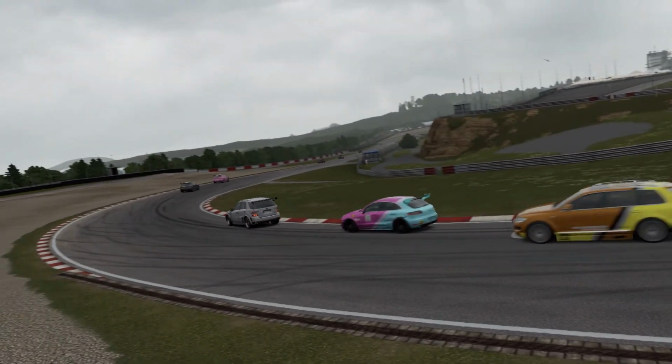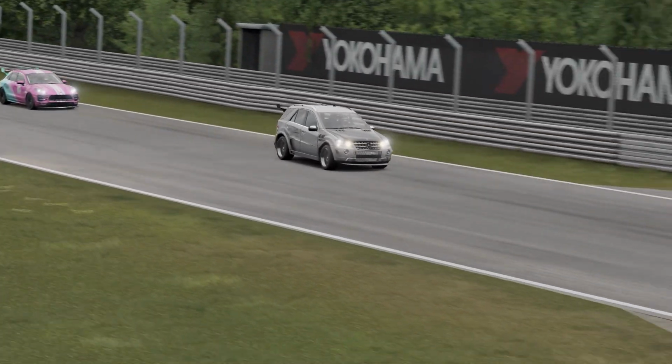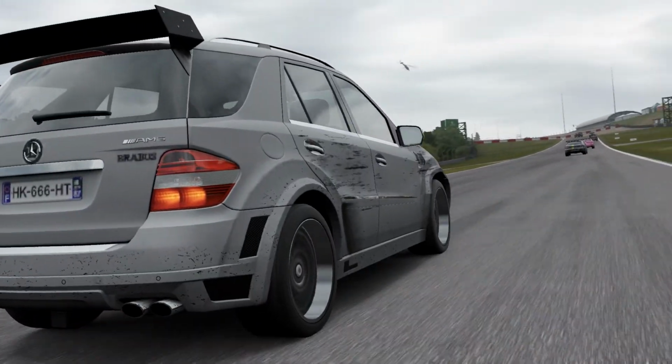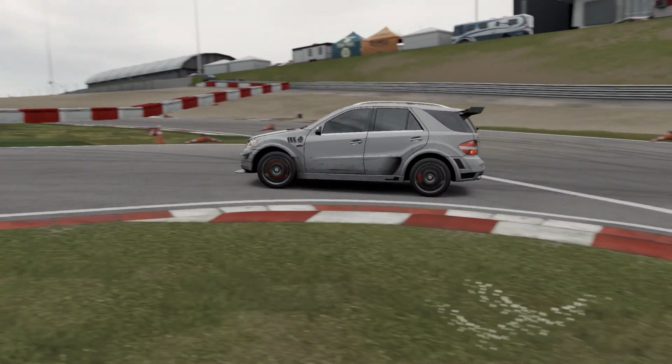You saw the Touareg tried to go around the outside at the bottom hairpin there, couldn't quite do it, but did manage to get it alongside, just ran out of acceleration. Down the back straight, the ML, you can see there, is pulling a gap on both the cars behind, and is starting to catch up to the grey Macan up ahead.